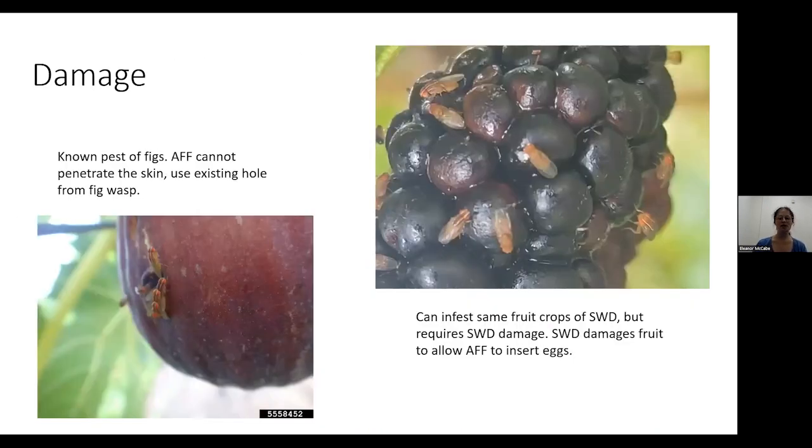And so this one gets its name African fig fly because it is a pest of figs. It's like a really bad pest of figs. The African fig fly does not have that serrated ovipositor that the spotted wing has, so it uses existing holes to infect fruit. And figs are pollinated by wasps that create a little hole, so they actually use that hole to get into the fruit and damage it.